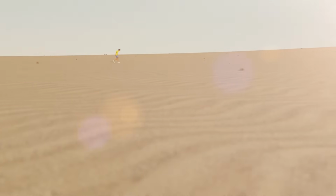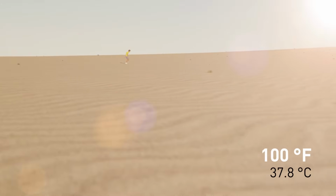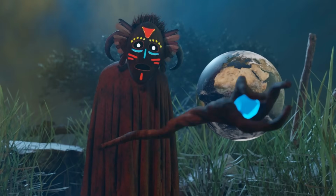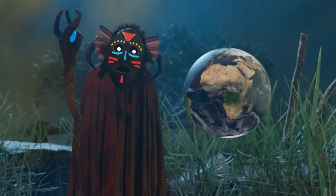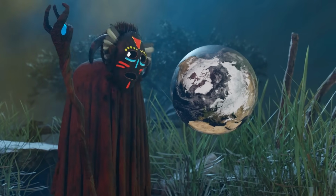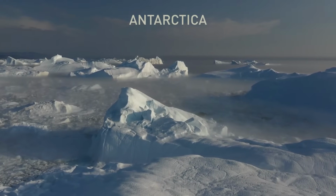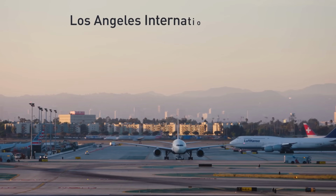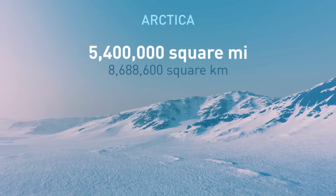And when I say hot, think 100 degrees Fahrenheit hot, on average. No wonder this is happening. After all, you find yourself in the world's biggest hot desert. Now, I say hot desert since the biggest deserted landscapes are actually the cold ones, located in Antarctica and the Arctic. I see Antarctica's frozen desert is more or less the size of 1 million LAXs. Yep, the Los Angeles International Airport. The Arctic desert is just a bit smaller than that.